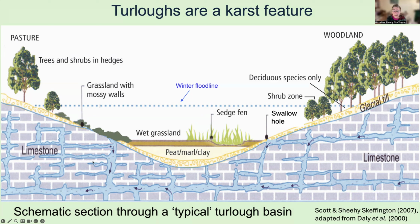But in the wintertime, there tends to be less evaporation and the rainfall is higher, and it backs up again through these swallow holes and it fills up from the basin outwards to a winter flood line, which can be several meters in depth. And that floods into the tree zone if you've got woodland around it, the deciduous trees, and floods the shrub zone.